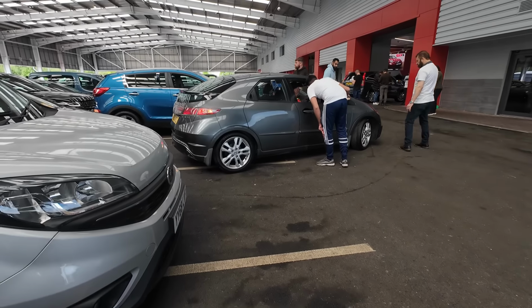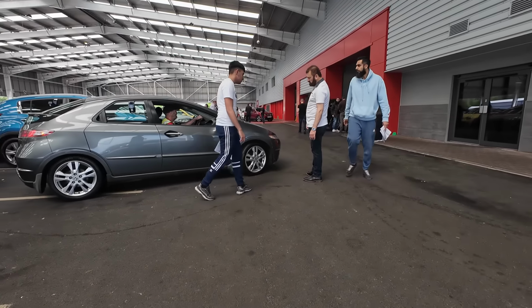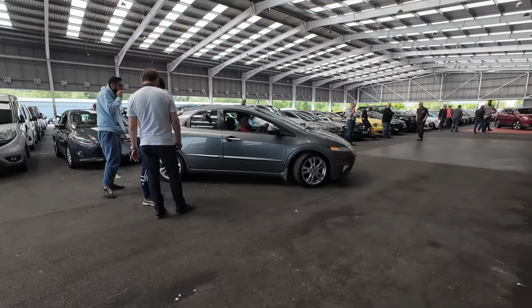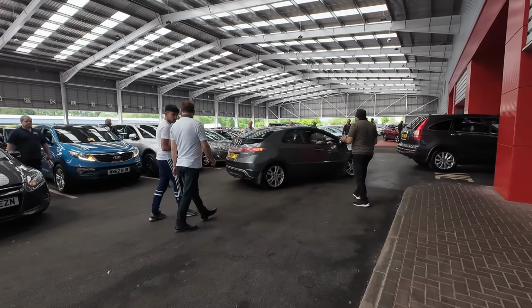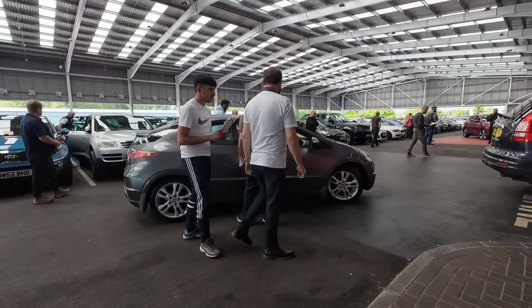Civic coming in, automatic, they should do decent money. I'd be bidding at £1,500, but I can't see that happening, being auto at the moment, even a 1.8 petrol. Paintwork's a bit iffy in places, it's got a few self-tappers in the trim, but I don't think that will stop it. I think it'll still do good money.